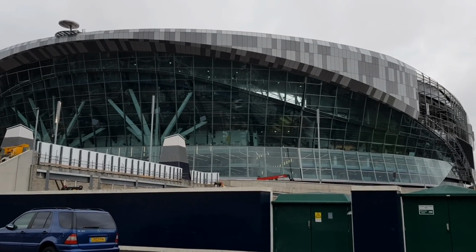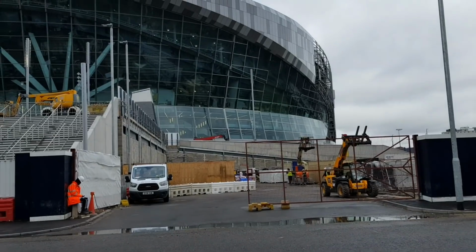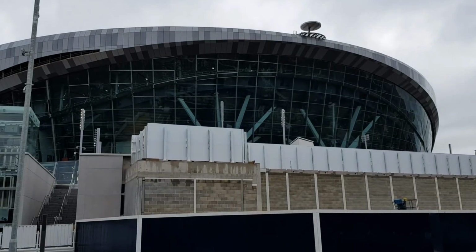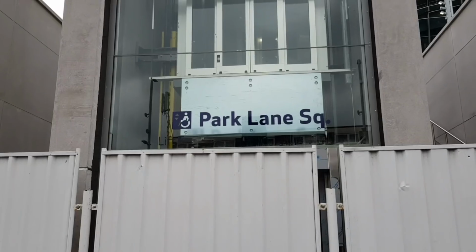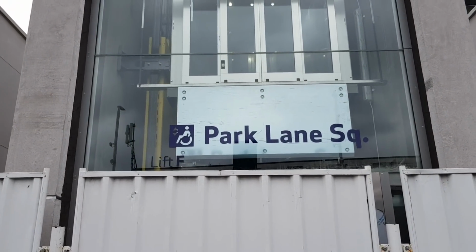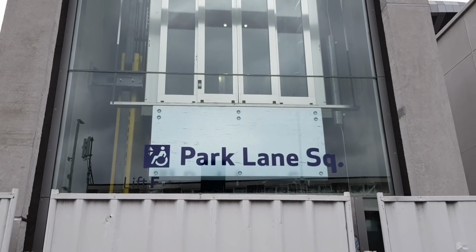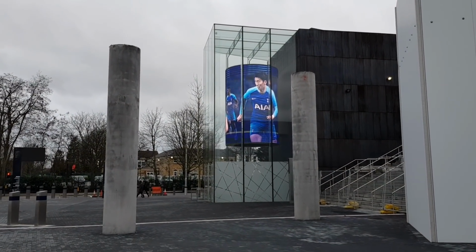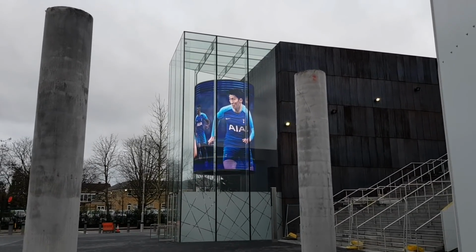So here we are now at the south stand. You see now as well, another one of the lifts has been sign written. Park Lane Square. See how sunny up there, he's on fire at the moment.